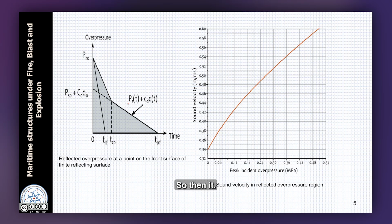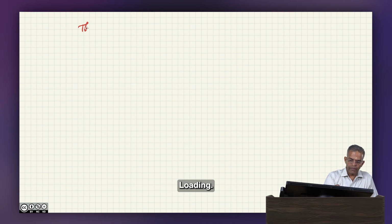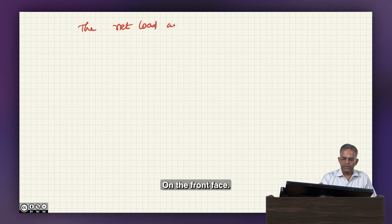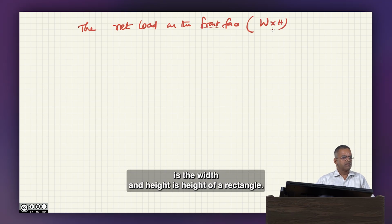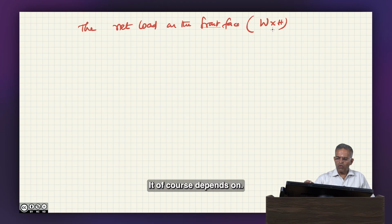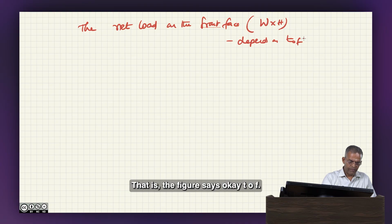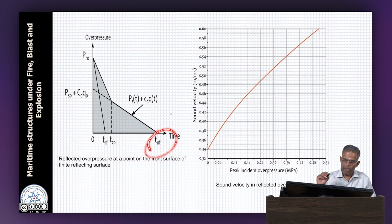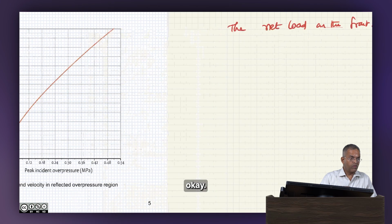So, the net loading on the front face. For example, our front face comprises W into H, where W is the width and H is the height of a rectangle. It of course depends on T0F, as the figure says, and also on the clearance time TC.